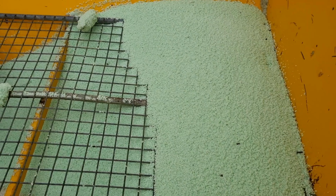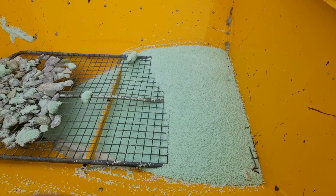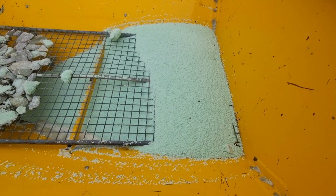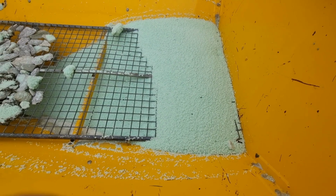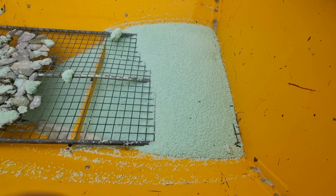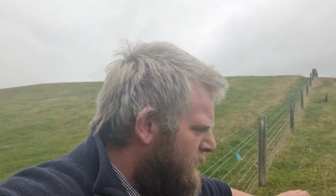Well, I do love it when a plan comes together, but this time we're just a wee bit light. So we've got that much left in the bin. Ignore that, that's just from the super bin, from the super phosphate. I'm gonna estimate roughly 300 kilos there. So we're out by 5%. Does that matter? Not really. A lot of guesswork involved.